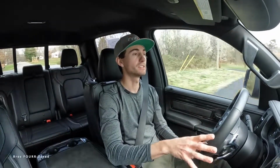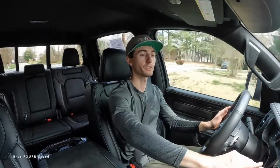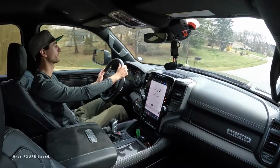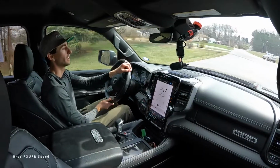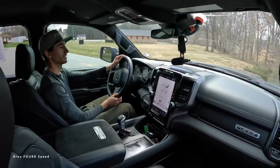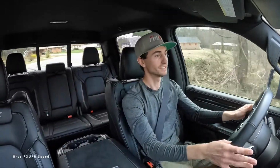The interior on this does feel a step up. It feels like there's more leather. There's still some plastic stuff on it. However, it does feel a little bit of a step up as far as refinement and luxury. And you kind of just get that vibe when you're in the TRX. The throttle response is just crazy.